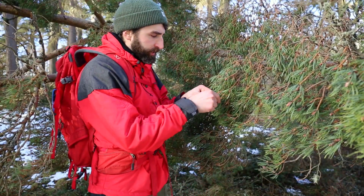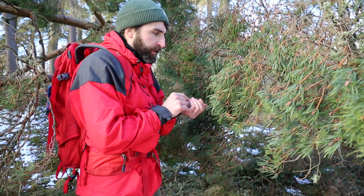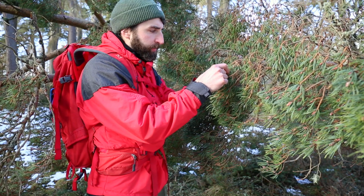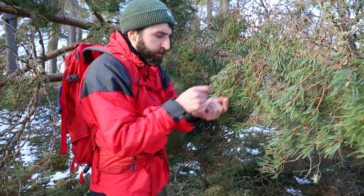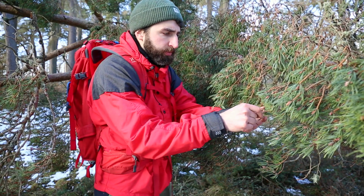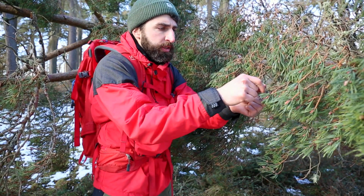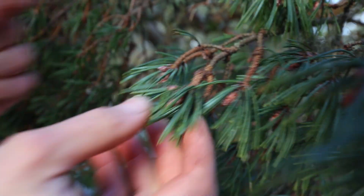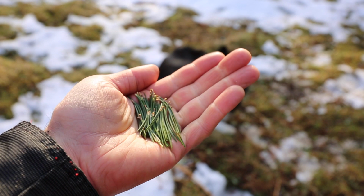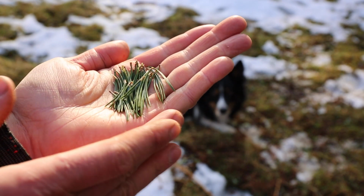I'm just going to gently take the twin needles in their sheath and just pull backwards and it'll pop them off without damaging the branch. I like to vary where I collect and gather the needles from on the tree, so we're not going to have too much of a negative impact on its photosynthesis in any particular spot. That's more than enough needles there for our tea. Let's go get these chopped up and prepared.